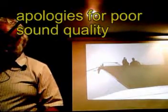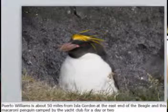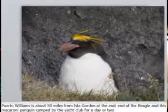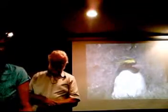Some of the wildlife here was around Porto Williams, when I was in the Gordon, and the east end of the Beagle, and this macaroni penguin kept by the yacht club today or so. It was nice to get a good look at this macaroni penguin close up.